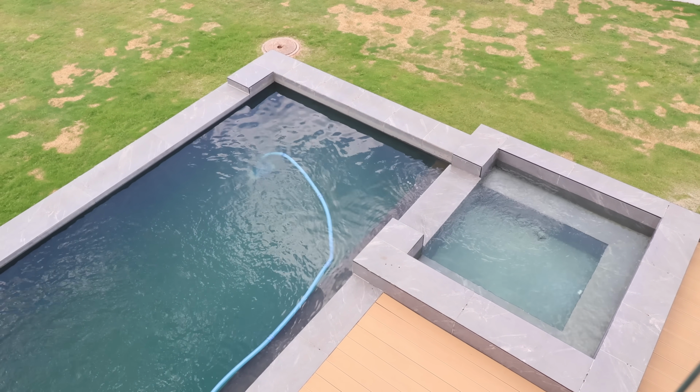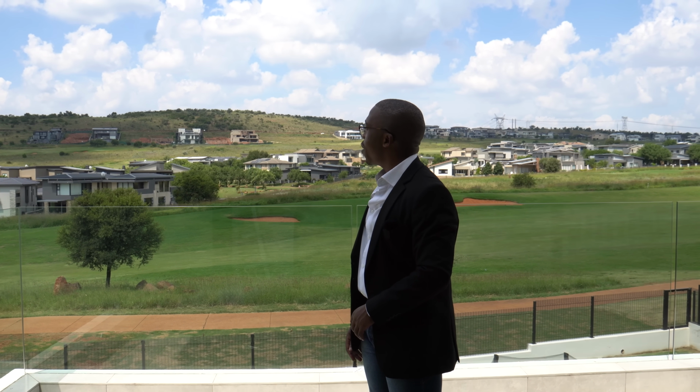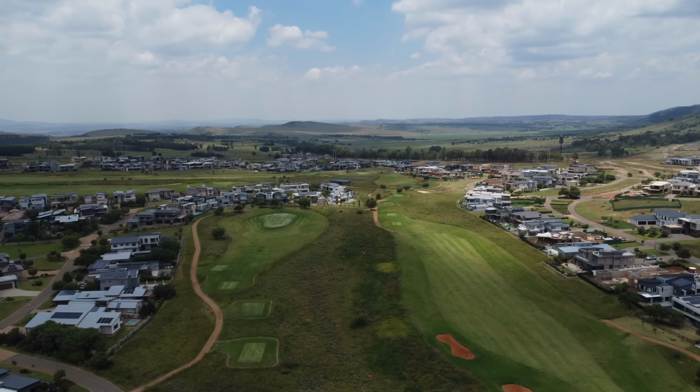But from here, I think you have this beautiful view of the golf course. It's quite a tough shot that you can make from there. I think we should probably hop on the golf course when we're done here.